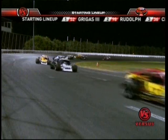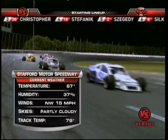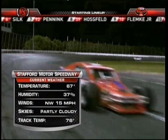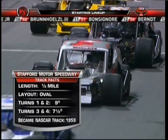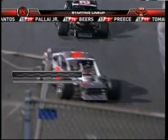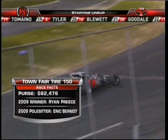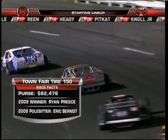And tonight, the weather could not be better for racing 150 laps here at the Stafford Motor Speedway. That 67-degree temperature is absolutely perfect. Now, what about the racetrack itself? As I said, it was built on a trotting track, so 15 feet from the inside, it's exactly 1/2 mile in length. What's up for grabs tonight? Well, Ryan Preece was the winner 1 year ago. He'd like to take the lion's share of this $82,000 this evening as well.